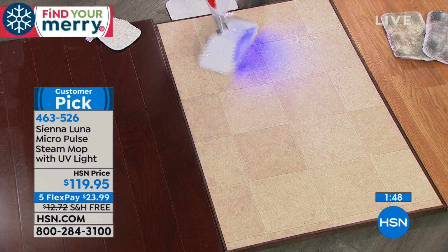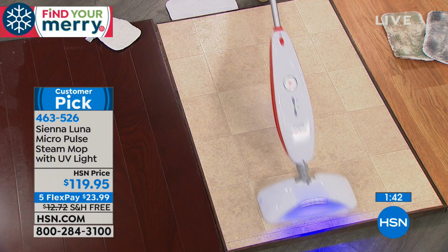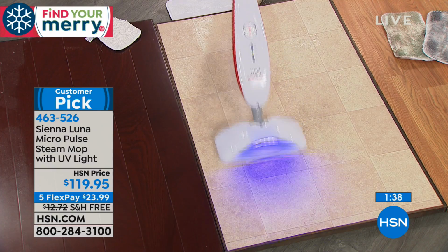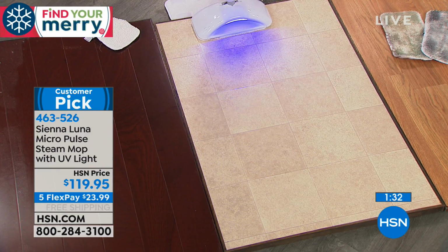Troy, my husband, he has his own Sienna Luna, and sometimes I'll say, no, I'll do the garage floor. We have this epoxy floor in the garage. Oh, good idea. And the only thing that it can be cleaned with is our Sienna Luna, because you can't put chemicals on an epoxy floor. Yeah. So you can see how this is working so well.